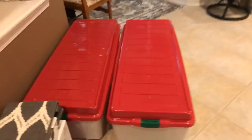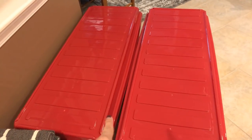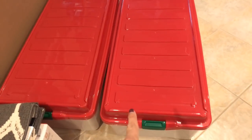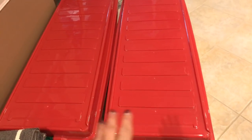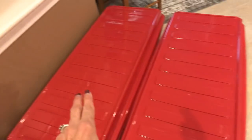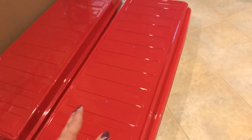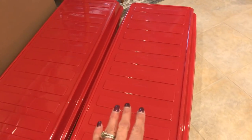I finally got my Christmas tree down, and I bought these. I've got my 9-foot tree, and it's divided between these two. I bought these at Walmart just the other day. They were $27.58 or something like that, $27 each, and two parts of my tree fit in one, and another part fits in the other. Now, they could have been wider. I really had to smush my tree in there the best I could without hurting it.